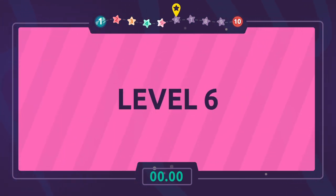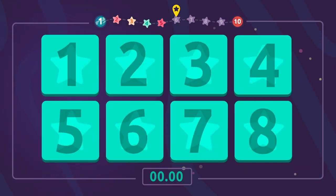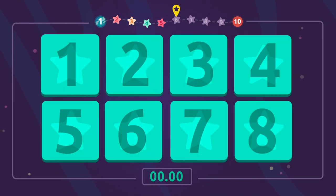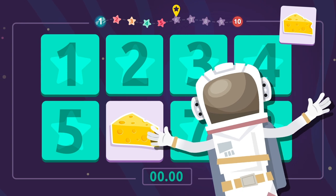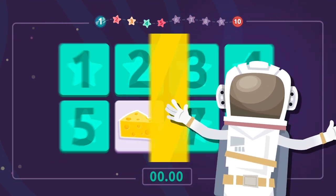Level 6. Are you tired? Only a few left to go. Let's memorize the pictures. Where was this picture? The picture we were looking for was behind number 6. Wow, you have a great memory. Time to move up to the hardest levels.